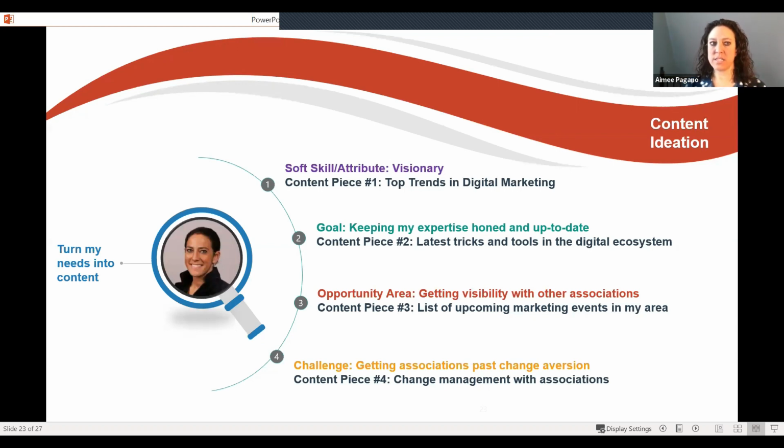So these are just, obviously, once again, a snapshot, a Cliff Notes version, and it can be a lot more extensive. You can have multiple themes and different formats for those themes, depending on what you're looking to achieve. But this is just to give you an idea of how to take that persona and translate it into content.